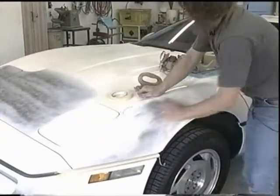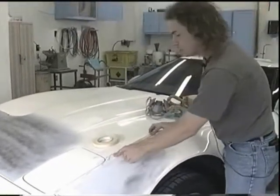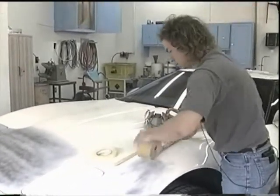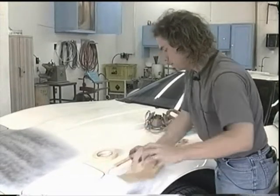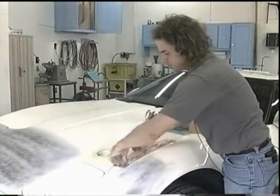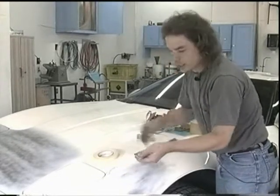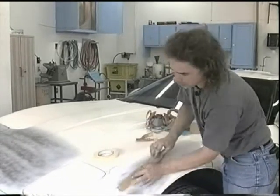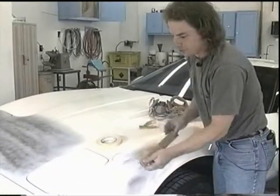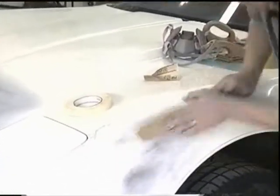Now we've seen how the blocks work, but in case you don't want to go out and buy a set of sanding blocks, here's a trick that I've learned. What you can do is take your paint paddles, your stir sticks, and wrap the paint paddle with the sandpaper. We're using 180 grit, which is quite aggressive, but you've got some bend and some give with the paint paddle, so you can take it around a curve and contour to your body.